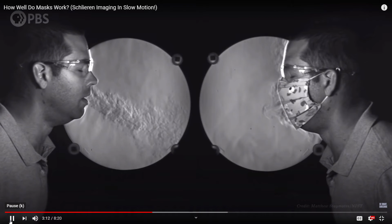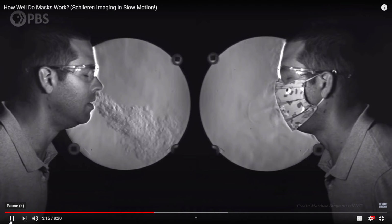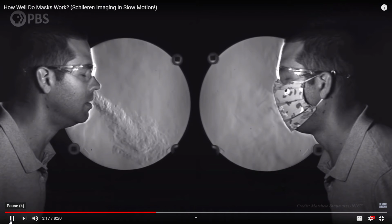And the second way that masks work is that any droplets that do get through now have less momentum. The air currents disperse in eddies and swirls instead of flowing away in streams, which means droplets won't travel as far. So which mask is the best mask?